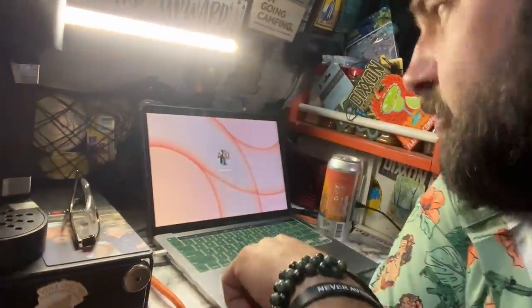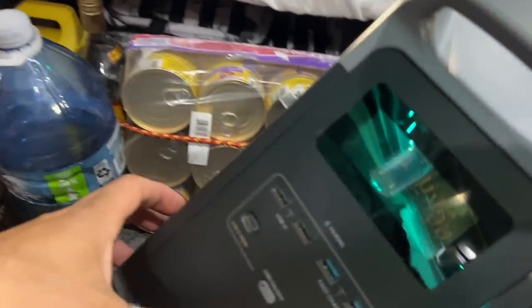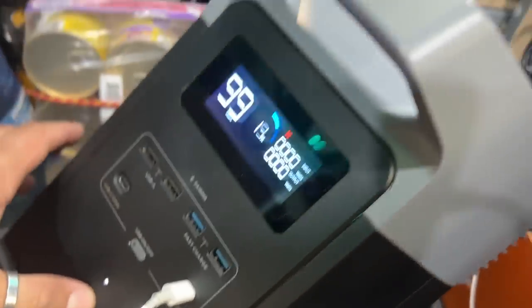All right, so I'm just getting set up for my live stream here and we are going to use that 30% to charge the computer. The computer is almost dead, so I would need it plugged in anyway. So let's turn this bad boy on. All right, so I got my computer cable here, plug it into the USB-C port, press that button to turn her on. There we go.